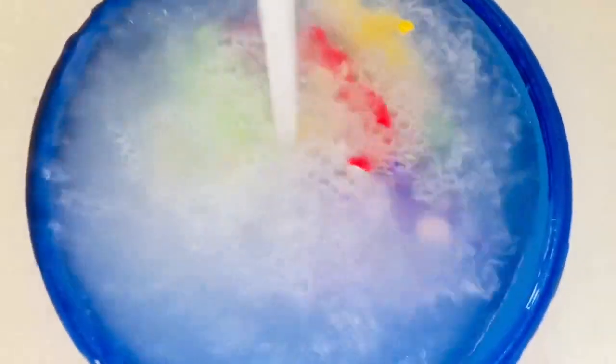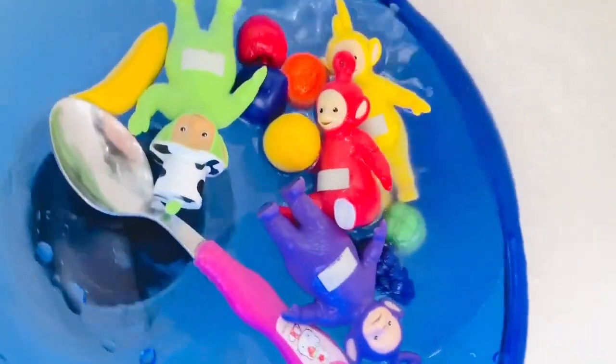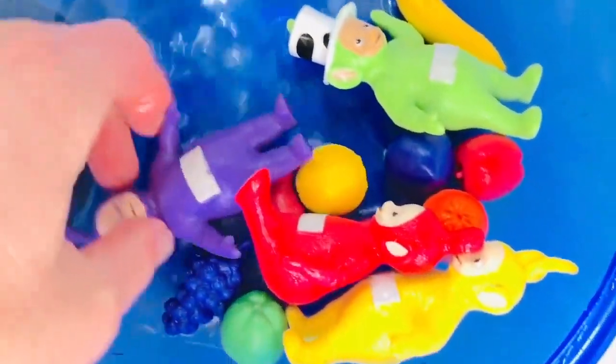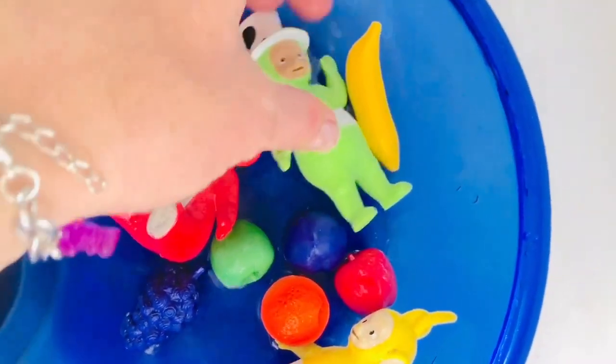The warm water has dissolved the whipping cream. Let's see if the Teletubbies are clean. Not a speck of whipping cream. They're all clean. We'll let our toys dry off and put them away. We always put our toys back when we're done playing with them.